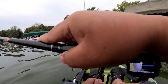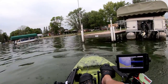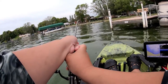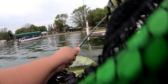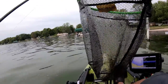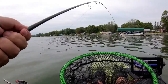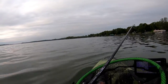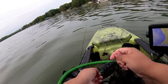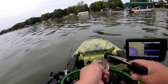Ooh, got another one right underneath the docks. Oh, it's another nice bass. Let's tire him out first. Oh, it's another nice one, guys. Definitely level up. Oh yeah, got him. Okay, the wind's blowing me into the dock, so let's get out of here first. All right, let's get him in. Let's see what we got here, guys. Another nice bass, probably 16, 17 incher, maybe better.